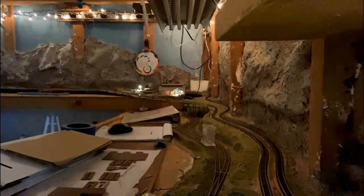I'll give you a quick tour if you stick around. I'll pick up one of the mobile devices and have a quick walk around the layout.